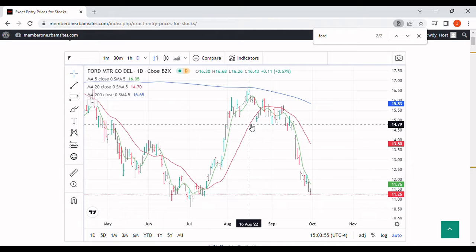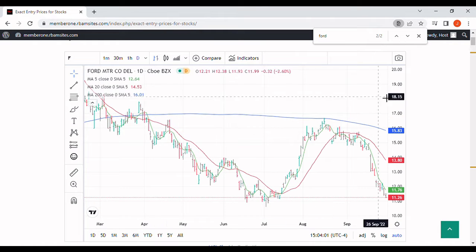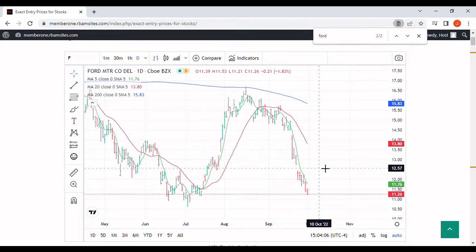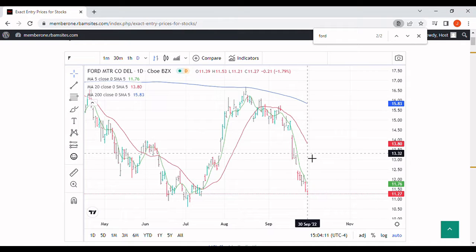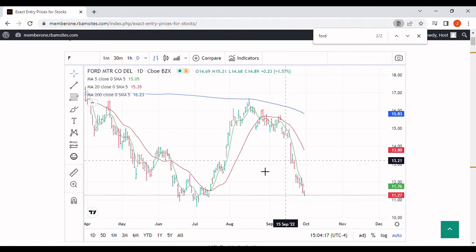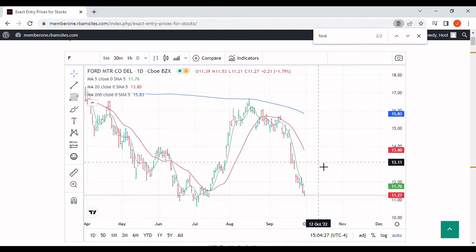We can see that Ford's been in a bear market at least since August 16th, but really since roughly April 1st of 2022. Ford's selling off hard. It's below the 200-day, the 20-day, and the 5-day moving average. We've got a low today of 11.21 versus 11.53 for its high. So Ford is essentially in a bear market, not yet challenging its July 5th lows, but getting close to it. That's where we are from a moving average perspective for Ford.